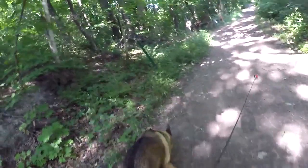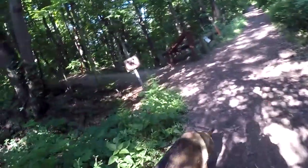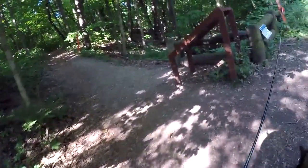This is like the non-tourist place. This is like for more actual hiking. The Dells area is where most people go. That's the more touristy location. So here we go. We are coming into the hike.